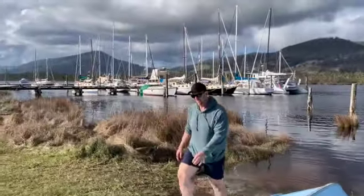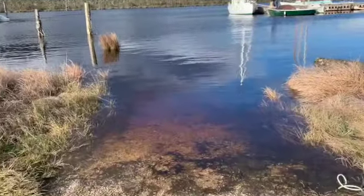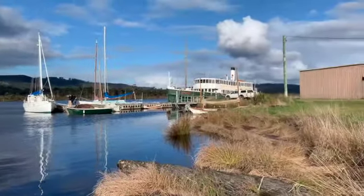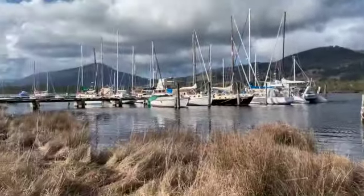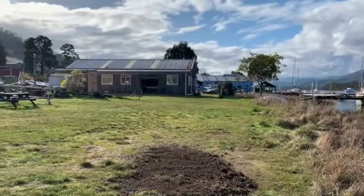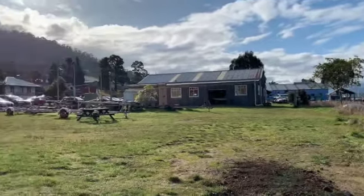Whereabouts are we? Franklin, in the Huon Valley. This is where they have the Wooden Boat Festival every year. Look at that old ferry, hence all the wooden boats around here. It's pretty cool. We're going to that blue shed up there. I think it's a restaurant, but we're going to have a look anyway. They still build them here.